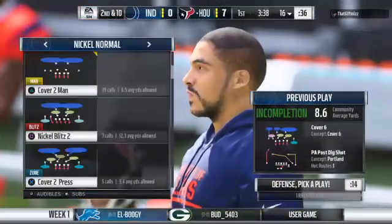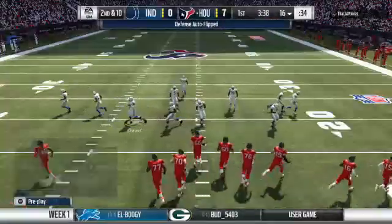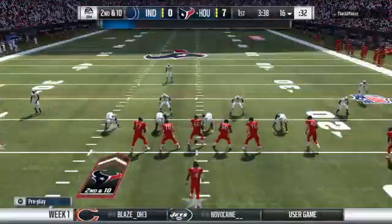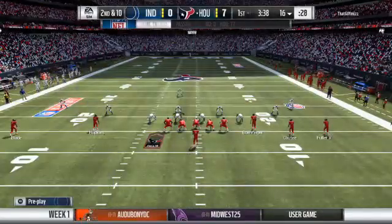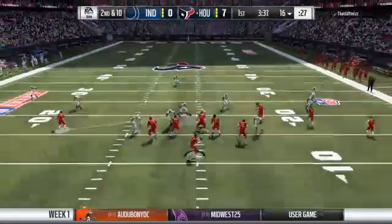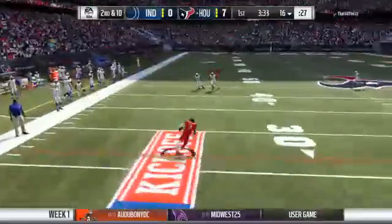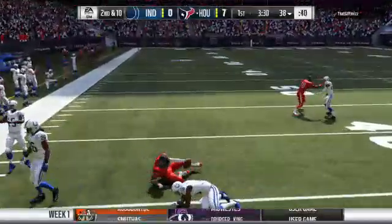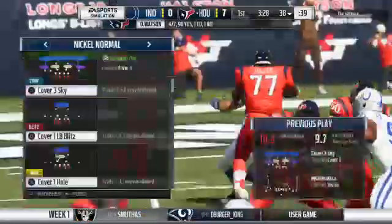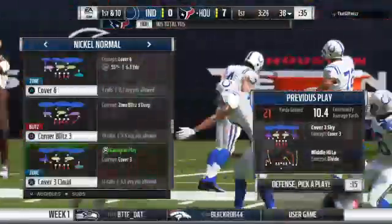Now, the first play of the drive there is incomplete. So after the incompletion on 1st, now 2nd and 10. Throwing again is Watson. And this time he's got the hookup. It's complete. And way up past the 35 before he's taken down. And a nice gain of 21 yards.